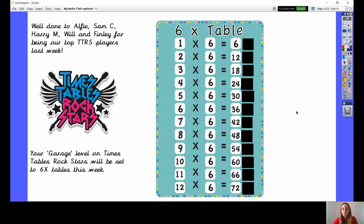And please do practice on Times Table Rock Stars, because we've just been practicing those in order. But what we really want to achieve is to get to a point where everybody can recall those facts not in order. So if I was to say 8 times 6, you would know that that was 48 straight away. So Times Table Rock Stars really helps you with that, because it will ask you random questions, and if you get it wrong, it will tell you the correct answer, so you can look at that and try to remember it for next time. So please do get on there.